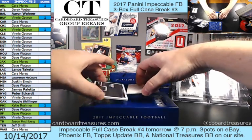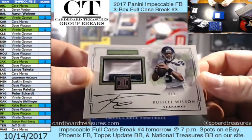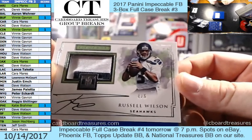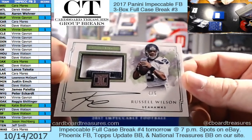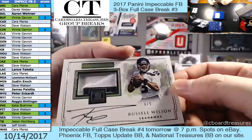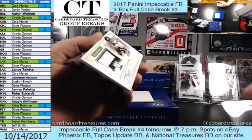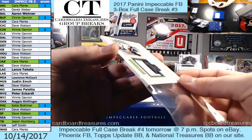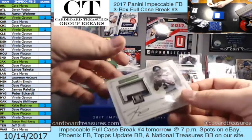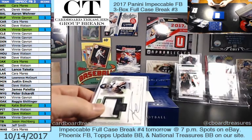And going to the Seahawks, Russell Wilson, patch auto, numbered 4 of 5, going to Vinny. Very nice. One away from the jersey number. 4 of 5, Russell Wilson. That's right, Diego.